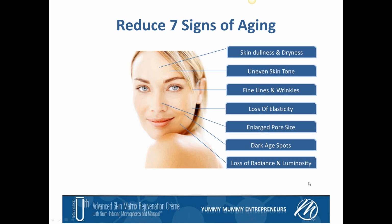Have you ever had skin dullness or dryness, uneven skin tone, fine lines and wrinkles, loss of elasticity, enlarged pore size, dark age spots, and loss of radiance and luminosity? Have you ever had any of those? Just raise your hand if you have. My hands are going up all over the place. Absolutely. I think we've all experienced some of those.